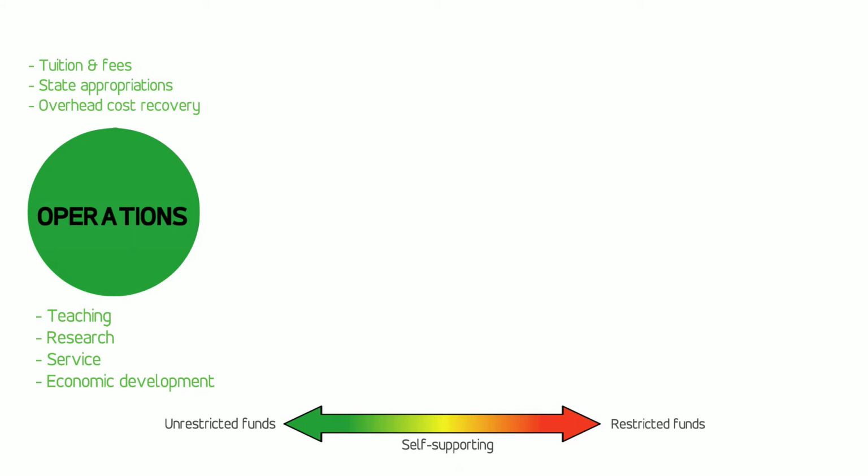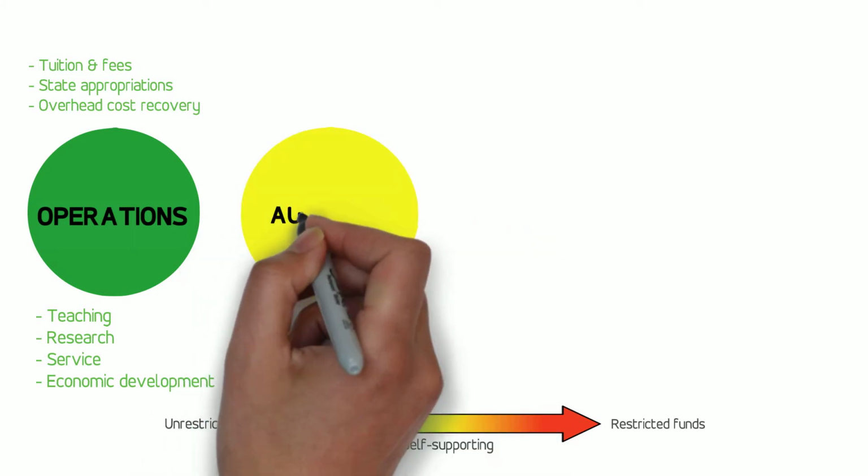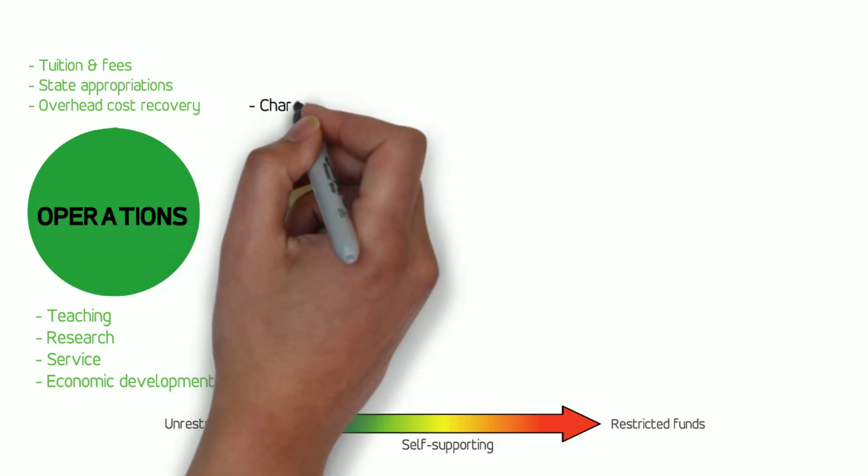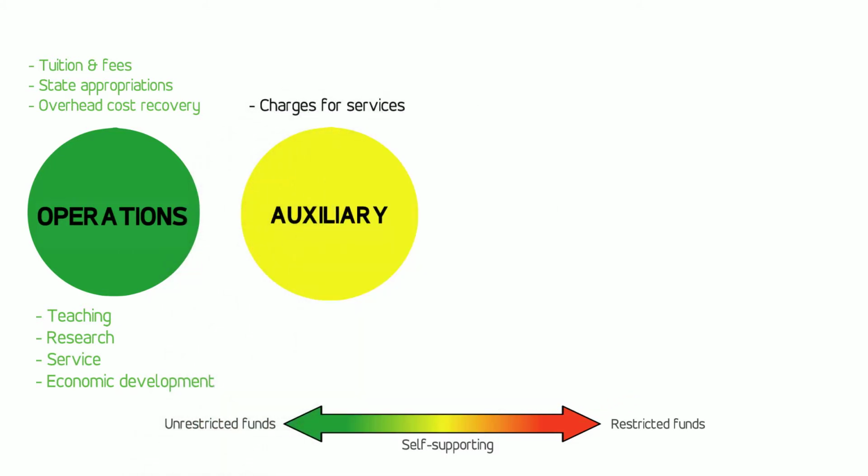The next area of funds, depicted here in yellow, includes self-supporting funds, which are also largely unrestricted. The primary source of funding for this group is fees for services provided. Auxiliary funds account for half of the university's budget.